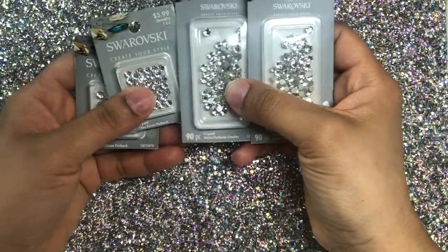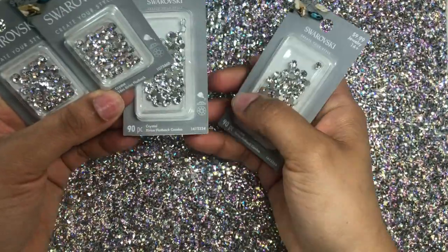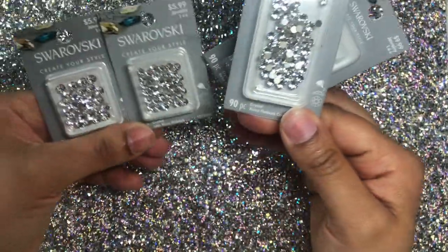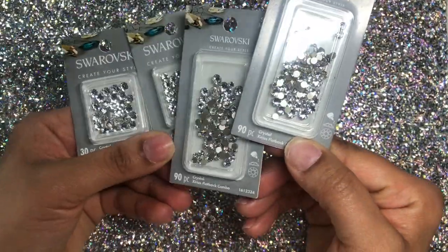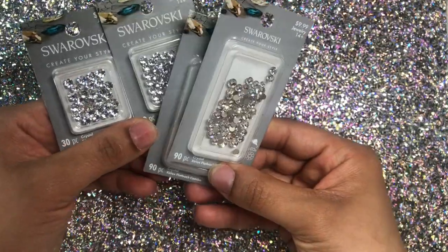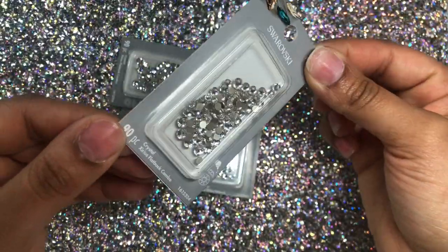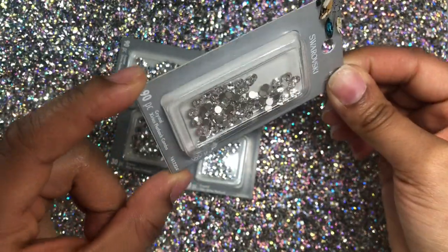So, Hobby Lobby had a sale. Buy one, get one half off. Oh no, everything was 50% off. I'm lying, this was over the weekend. So of course I only bought 4, mainly because I have so many crystals, regular AB rhinestones, and a few Swarovskis already, but also because sis is broke, so I only bought 4.